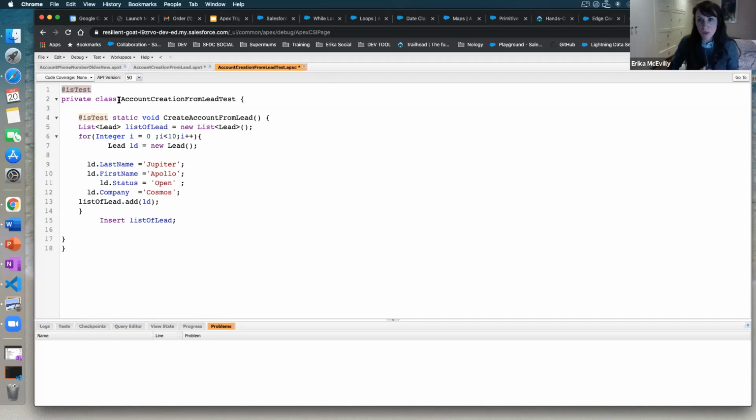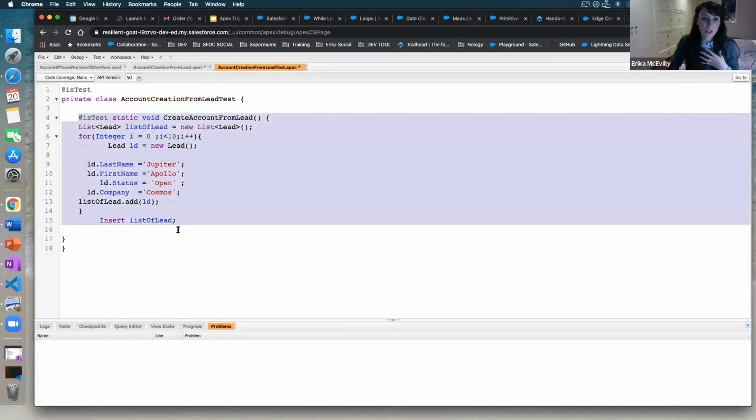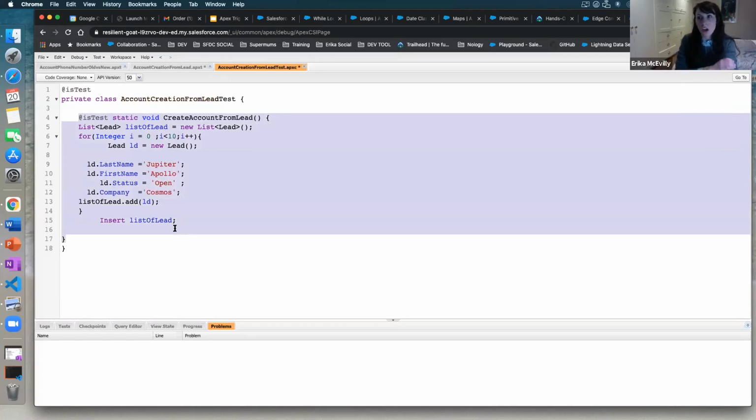It is always a private class because we are only using that piece of code to check the code coverage of our trigger. The name of our class is the name of our trigger with test at the end. And then here we are testing the method. And this is pretty much how you will use all your test classes.